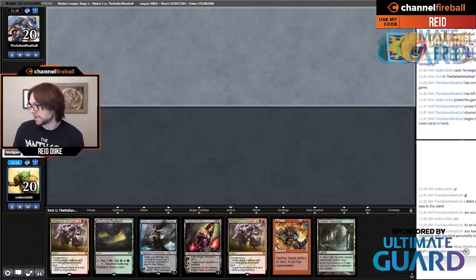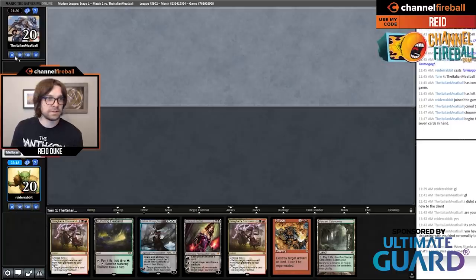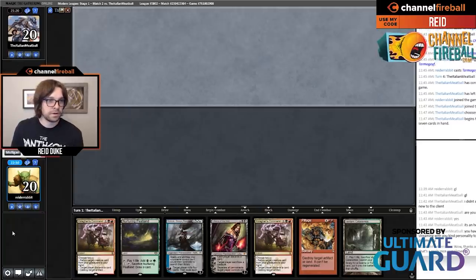What about Decay? I leave in the Decay because sometimes you can hit an Expedition Map or an Oblivion Stone or something that they grabbed with Karn, the Great Creator. It's not one of your best cards, but it at least does something.